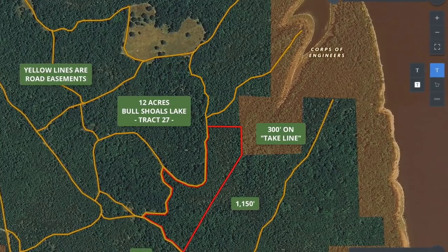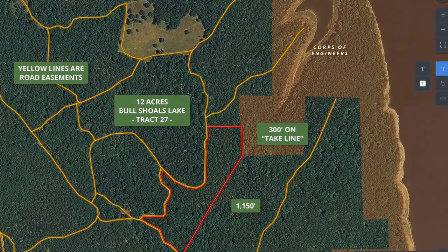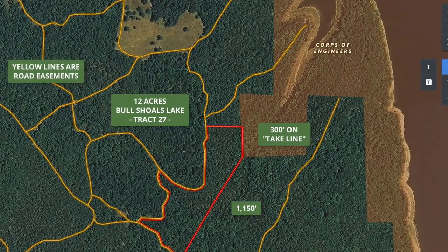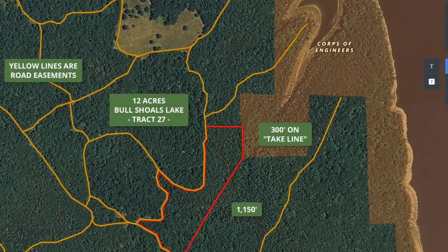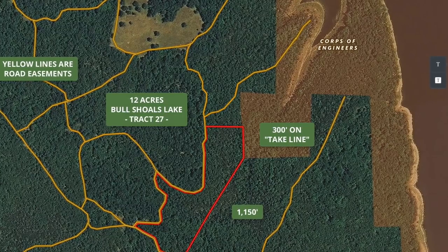You can see along the west side it has a ton of frontage on the easements, different easement roads. Goes northeasterly, and the shaded area is the Corps of Engineer line, which gives you access to the water. So about 300 feet on the take line, which is awesome.